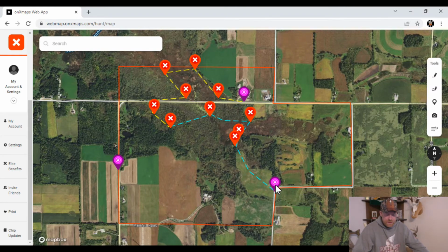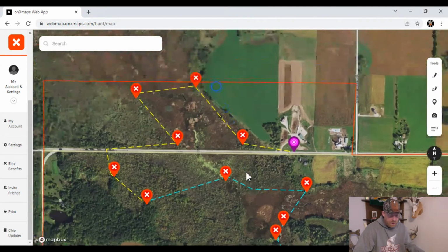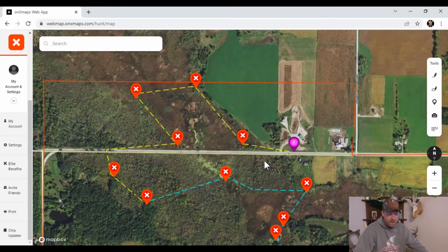So I've got a parking spot marked in purple here. All these parking spots are purple. All the points of interest are these red X's, and we're gonna get into how we move along here and scout this marsh efficiently, quickly, and effectively.